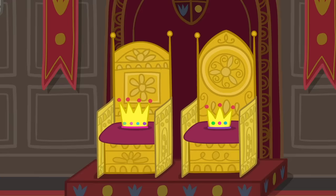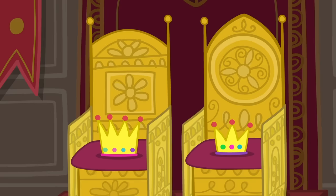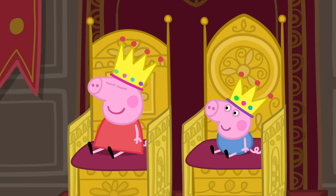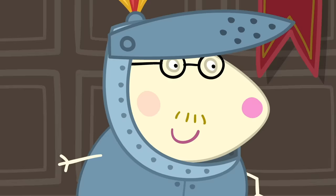This is the royal throne room, where the king and queen would sit. Ooh. Who would like to have a go? George can be king and I'll be a bossy queen. Do this, do that. Your Majesties, may I carry on with the tour? Yes, you may.